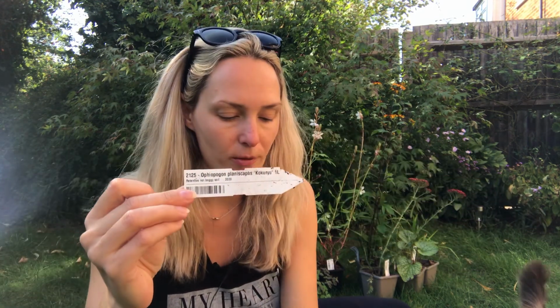So Radu, my boyfriend, also really liked it when he saw it in the gardens, and it had the little berries on as well, which are black and shiny. It looks amazing, so I can't wait for it to flower and then have the little berries on as well. I forgot to say, this is Ophiopogon planiscapus, variety Kokuryu. Beautiful, beautiful plant. So again, I'm going to put it in shade and see how it does.